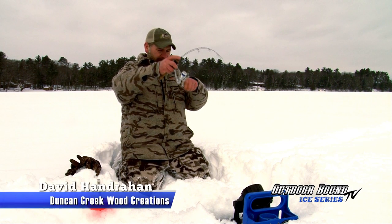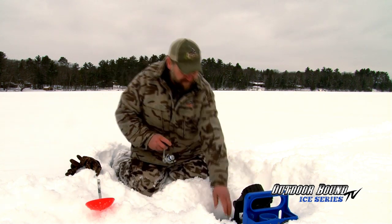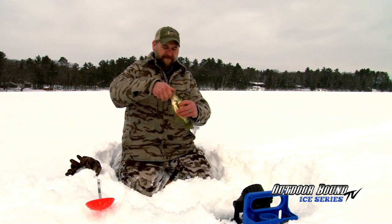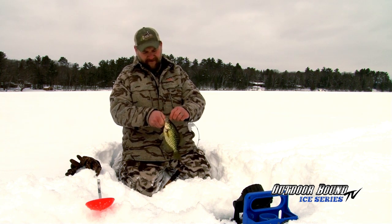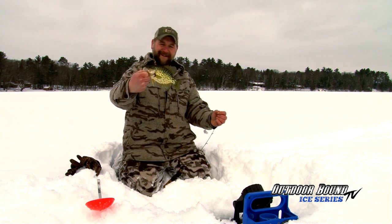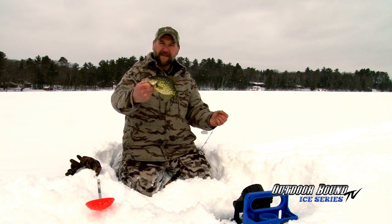Oh, here we go. There we go. There he is. Nice fish. We were in a little bit shallower earlier on, catching some bluegills, moved out a little deeper, got into the crappies. So far, so good. We've caught a few so far. Nice fish, about 10, 11 inches. So, northern Wisconsin, nice day out. Hope they keep biting.